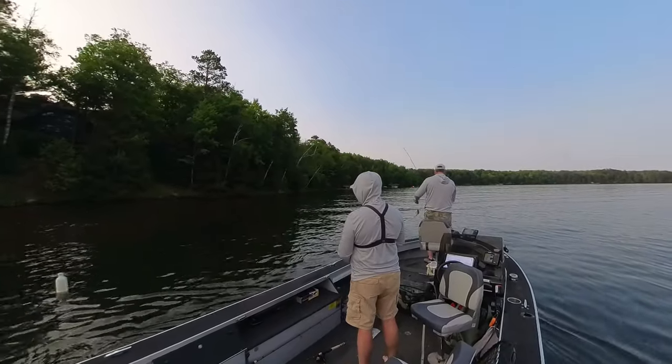Bluegills and more bluegills. All right, Lake Tomahawk might go down as one of my top 10 favorite lakes we fish. This place is awesome. Clear water, lots of structure, tons of places to fish, and we caught pretty much everything but a walleye, and well, we saw a muskie, but we didn't catch one.